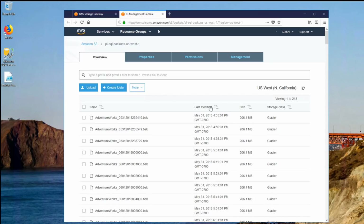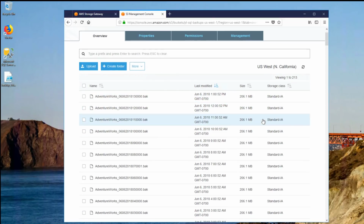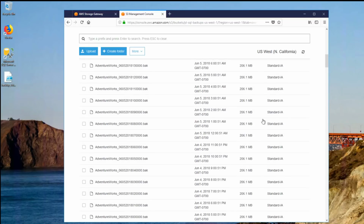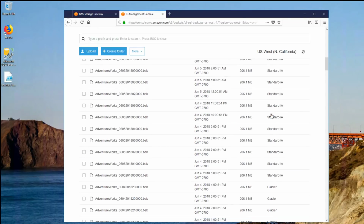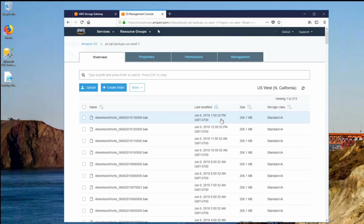As you can see, I already have existing backups within the bucket. So I've actually been running these backups every hour. I'm doing full backups. Now, of course, you could do incremental backups and you could do them at a different frequency if you like. In this case, I'm backing up to Standard frequent access, and you'll notice that after a day, I'm lifecycling my backups to Glacier. So this is already running, it's already doing its job, it's already protecting my SQL database.